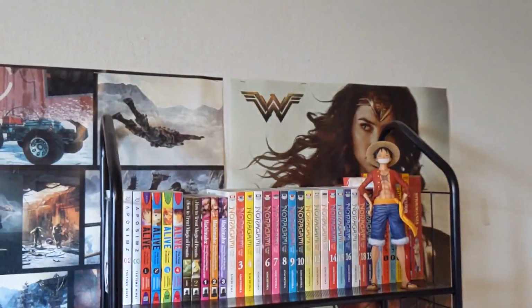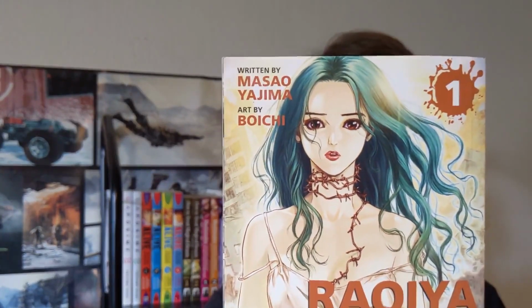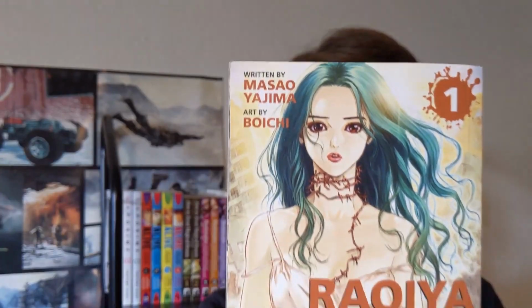Alright, next up we have Rakia, volumes 1 through 5. This is all out of print. This is the one I said I found on Alibris for super cheap. This series is about a girl whose whole family ends up in a car crash and ends up dying. And this girl right here, Saki, I believe her name is. What's that? No, Luna Hazuki. That is a different story. Saki, I think, is in a different story. I'll show you guys later.